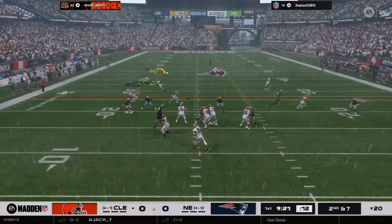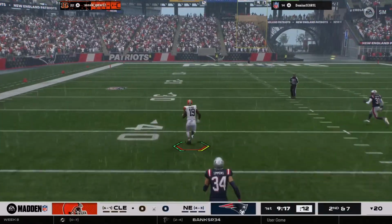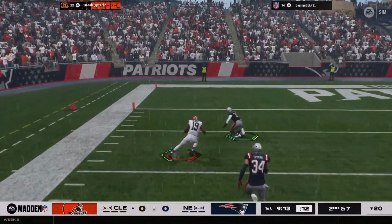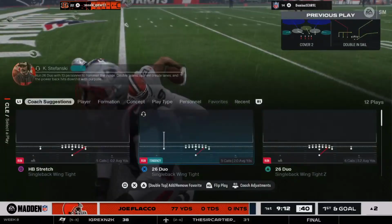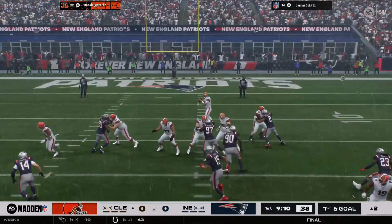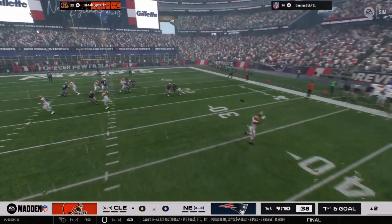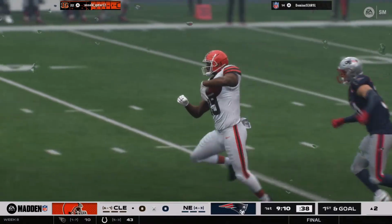Flacco. That's complete. It's Cedric Tillman. Still on his feet. Inside the 10. And he has got this one all the way down to the 2-yard line. It is a big play for the Browns. That's a gain of 77 yards. 1st and goal, Cleveland.